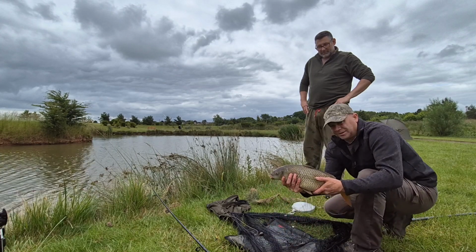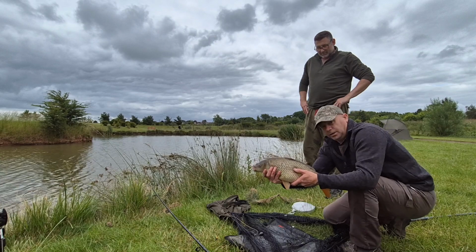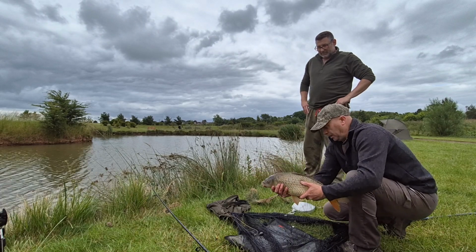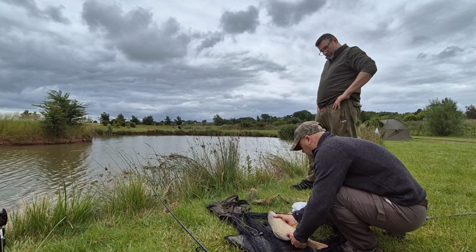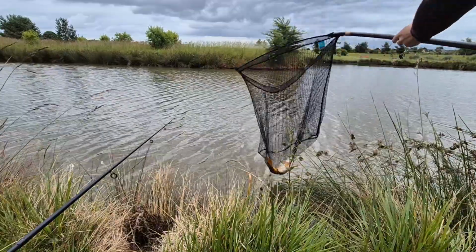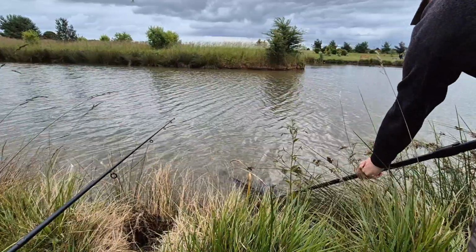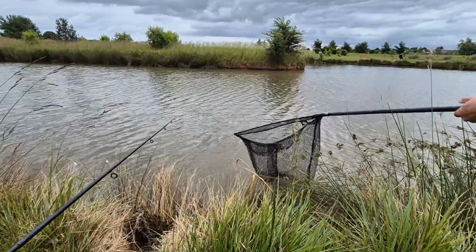Oh, is that coming? About 7 pounds I reckon. I'm not going to weigh it, like 6 or 7, not doubles. But yeah, pretty pleased with that. Nice fish in here, like. So we're getting straight back in. No injuries on it? No, no. I'll put a bit of spray on the mouth there, look. There he goes.